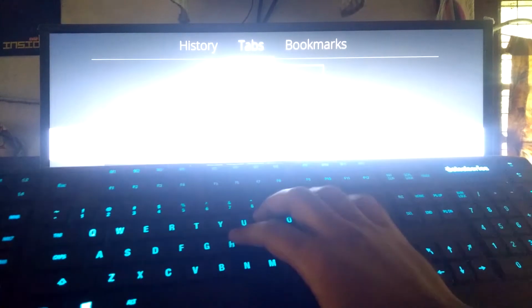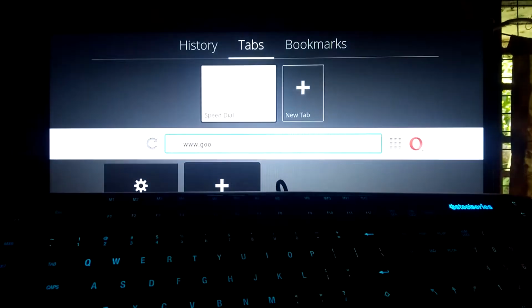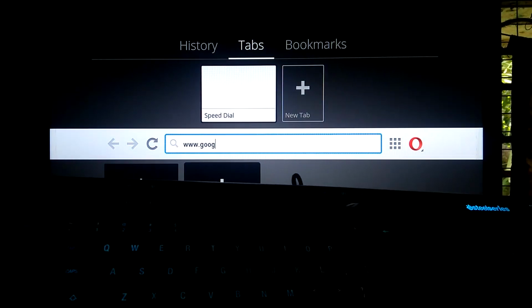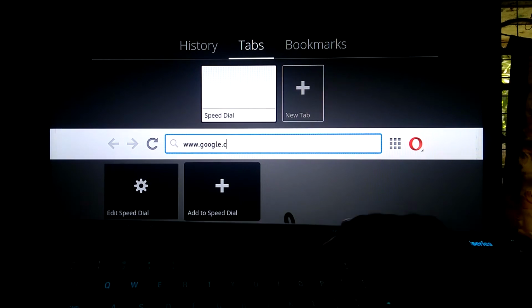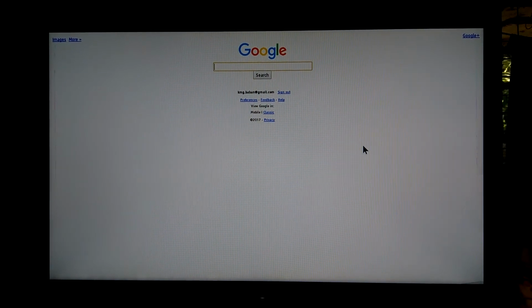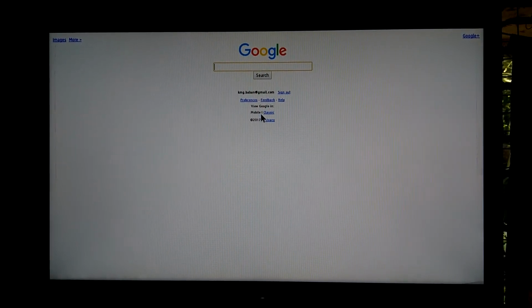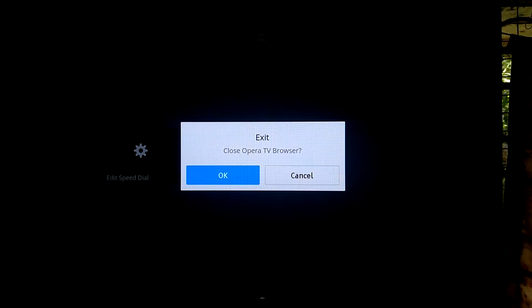Dot G double O GLE.com. Enter. Well, it works. Now again, you can see this is a browser based on Opera Mobile, and it opens the mobile version of Google. So well, this works. Now let me check if it works with other apps or not. So with the browser, the keyboard and mouse work, but let me check if other apps work with this keyboard and mouse.